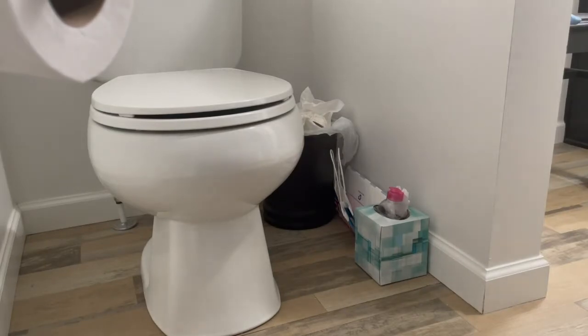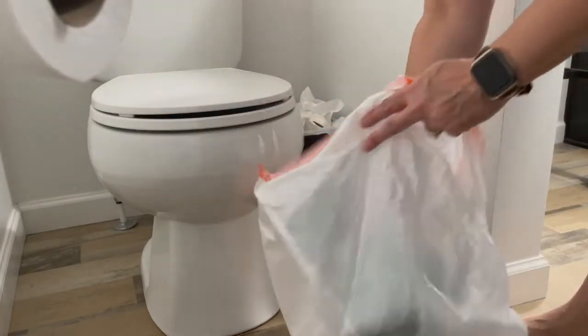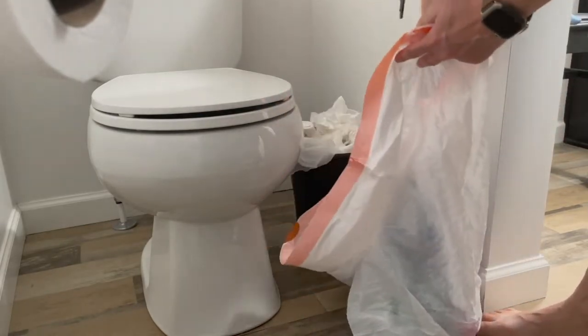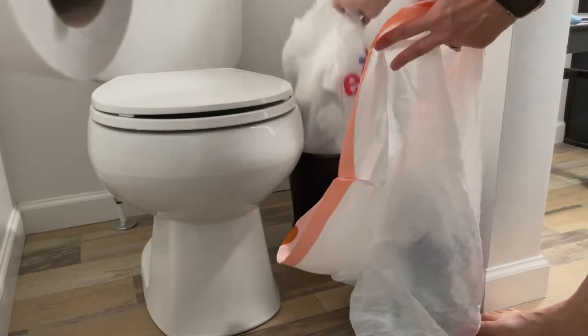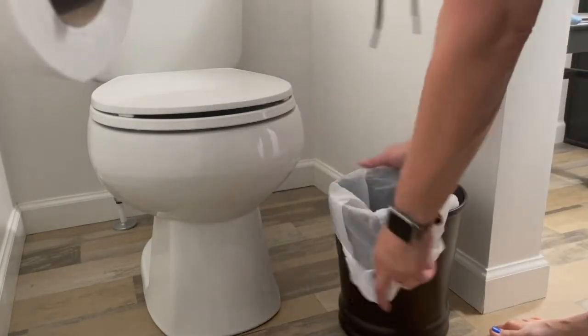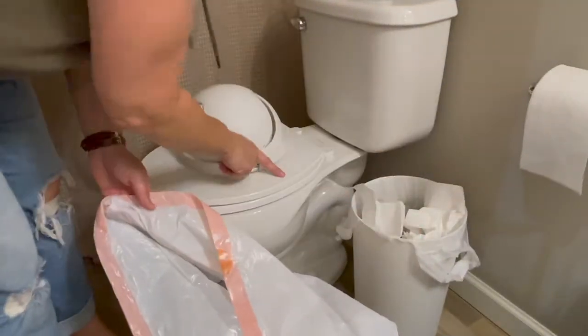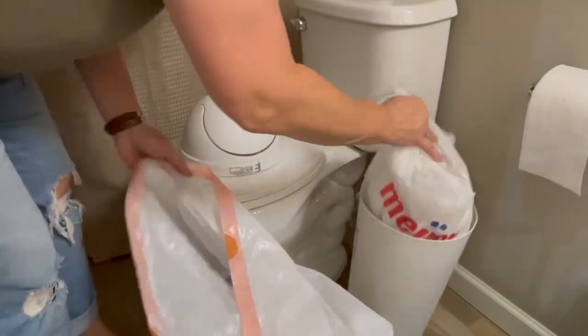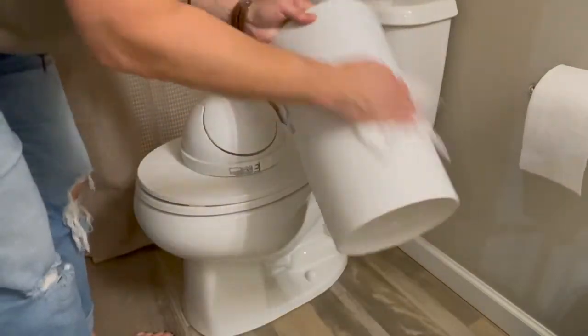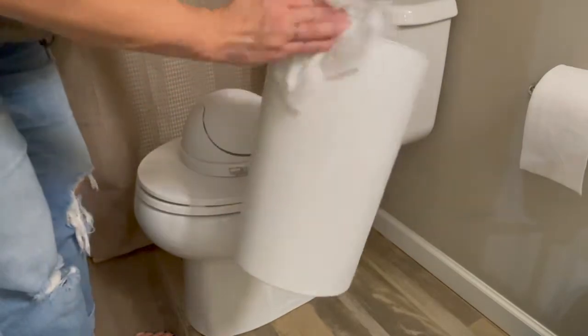Wrapping up in the master bathroom with taking care of the trash. It looks like we must have missed trash up here last week, so we have a little bit more than usual. In both the master bathroom as well as in the kids' bathroom, we like to line the trash can with a plastic grocery bag. So that's what I'm doing right now, just pulling those out and then replacing them with a fresh grocery bag.